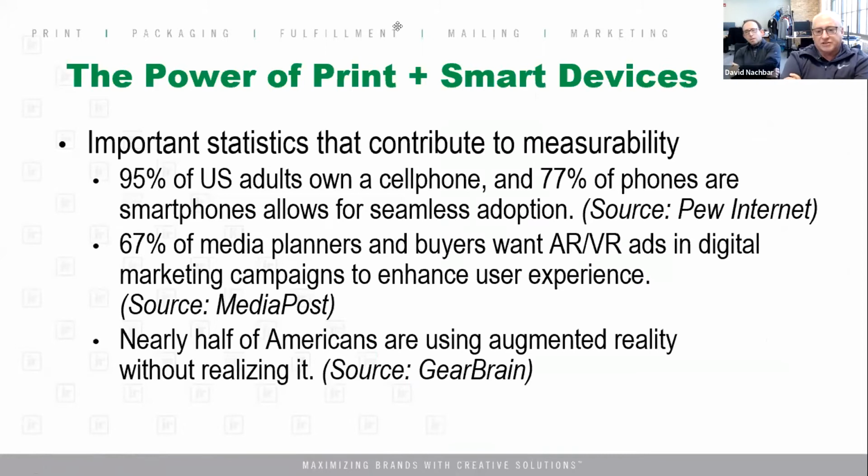Everybody has a cell phone. We all go to bed, last thing we do is look at our cell phone. We wake up in the morning, first thing we're doing is grabbing that cell phone. So statistics are saying that media planners and buyers really are getting much more involved in this. With web AR, which is what the QR code is, this is how things are changing. Let's move on to the next slide.